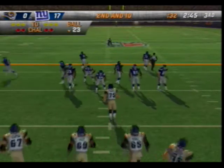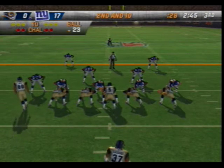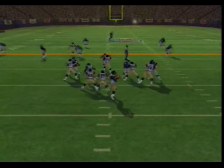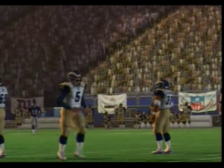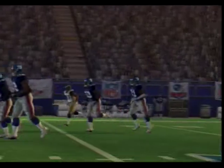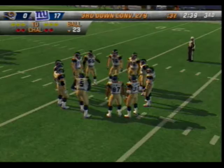Second and 10. Ball on the 23-yard line. The Giants line up in a 4-3. Going long. Almost picked off. Close to a big play by the defense. And it probably should have been a big play. He had perfect position to get the interception. He just dropped it.